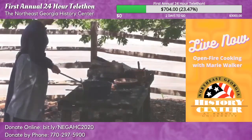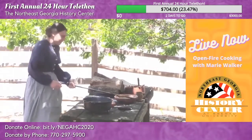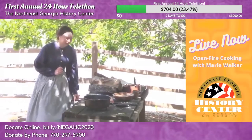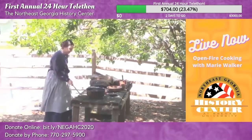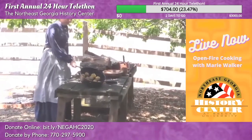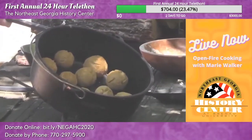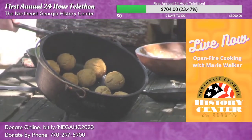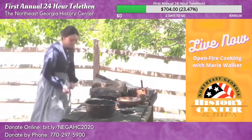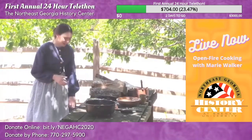All right. They turned out being more like rolls than biscuits, but I think that's okay. I like those better anyway. I can't lift this up to show you right now. Or maybe I can, let's see. If I can use it like that. All right, there we go. So that's the end result of this biscuit making over the open fire.